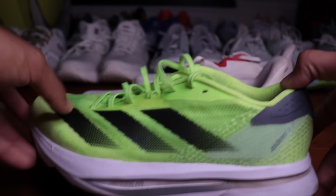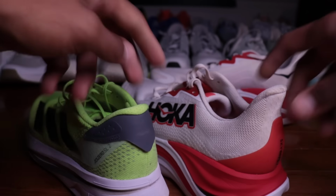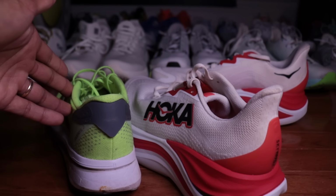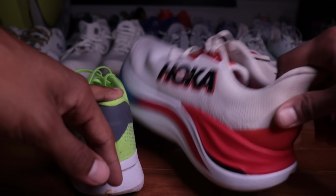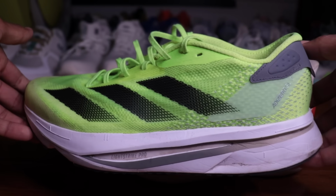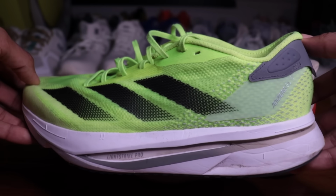It's $130, and you get 2 types of foams, like in the Skyward X, more of a training foam and the racing foam, and you get a crazy bounce, and it's a lot lighter than the Skyward X. So also an awesome shoe that's not $225. Just wanted to give this one a little shout out.